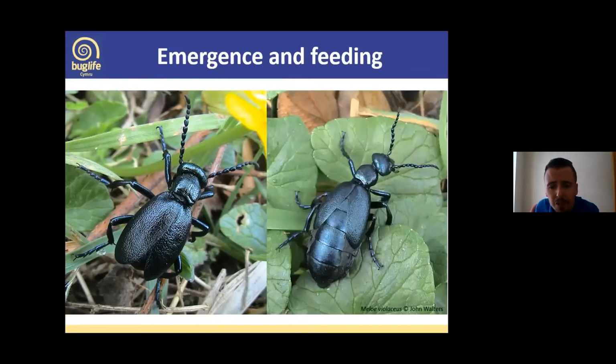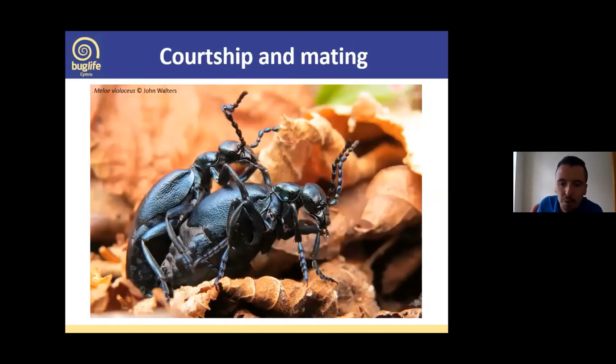You can see in this image the same beetle 24 hours after emerging. This female is fed up now and her abdomen is swollen. When they're like this, they're quite distinctive beetles and shouldn't really be confused with many other insects. Once they've emerged and started feeding, they've got to look for mates, so that's when you get the courtship and mating. You've got a mating pair here of violet oil beetles.